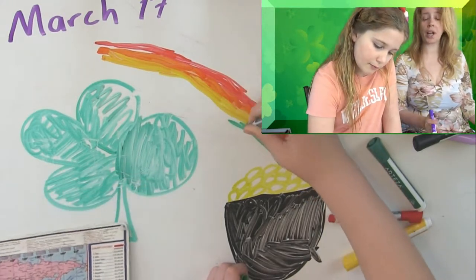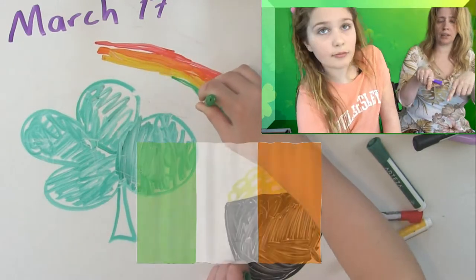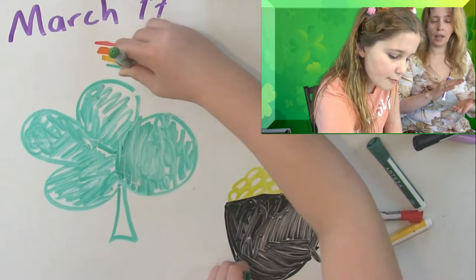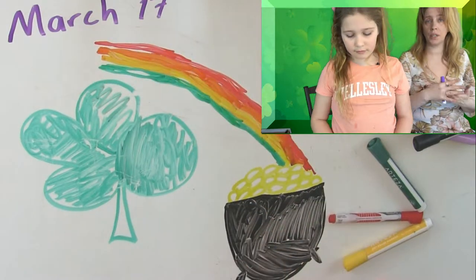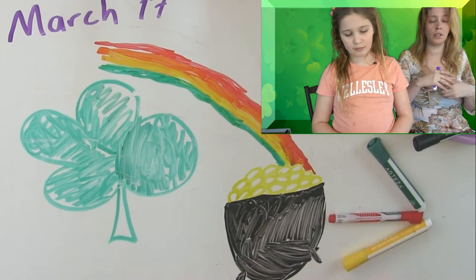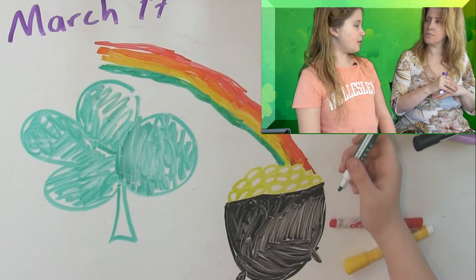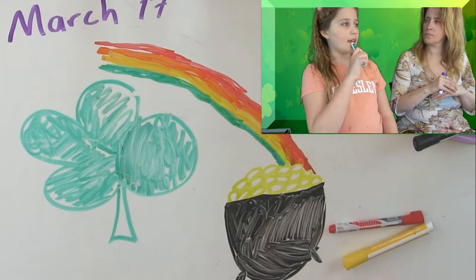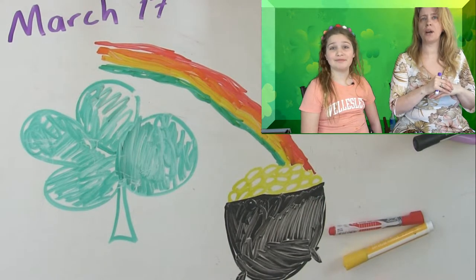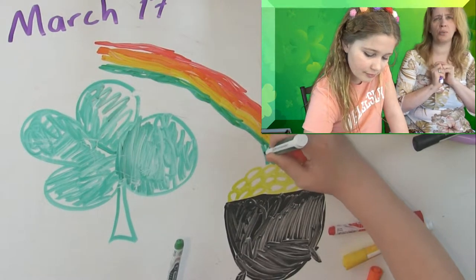And one of the colors of Ireland is green. So their flag, which you can see a picture of down here, is green and orange and white, and the green is for the green of the country. It's very beautiful with lots of trees and lots of grass. The orange is for... I'm not sure what the orange is for, but we're going to have a little video that's going to start right now by her teacher that's going to tell you about that.